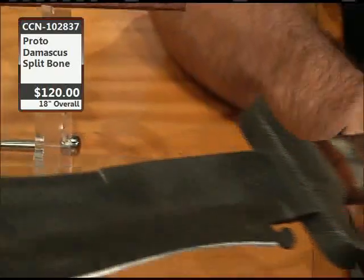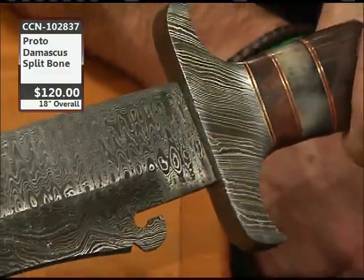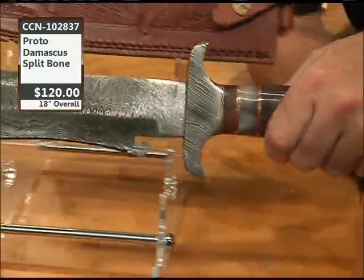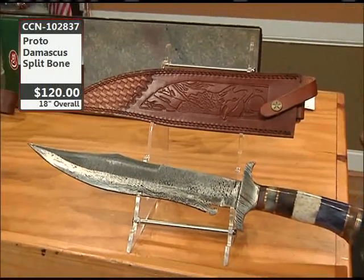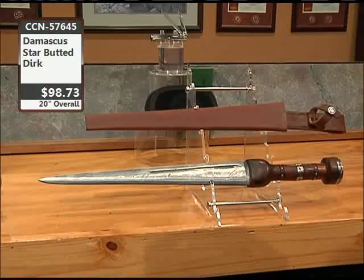Wow. $120. I set this one down. 102810. Or excuse me, 102837. We're not getting to all of them, folks. I've never seen Frost do anything like that, having these all made in these extremely low runs. And again, it's just for our customers.